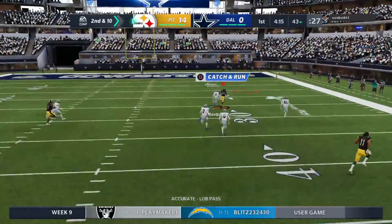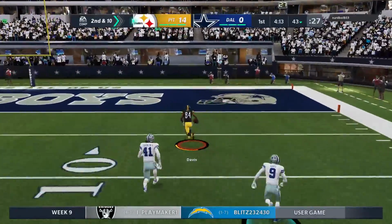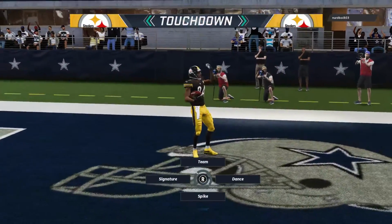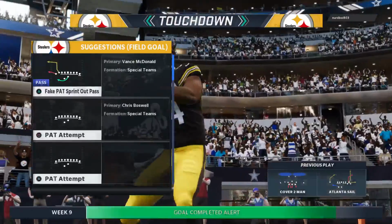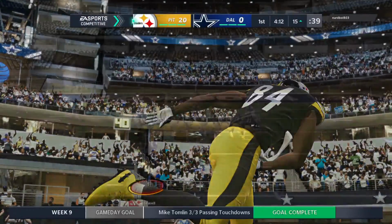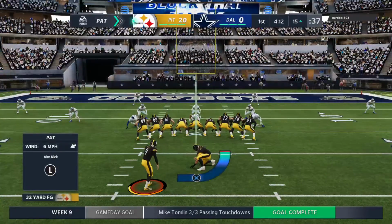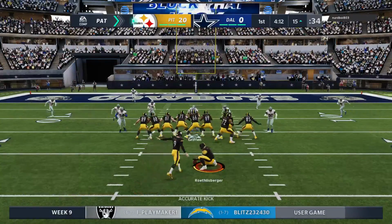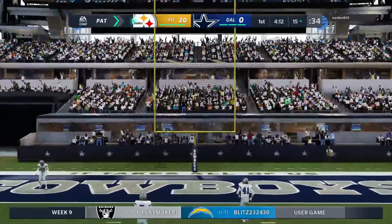He'll air this one out deep for Davis. This is caught inside the 15. And into the end zone. Touchdown, Pittsburgh. A big play there. His first touchdown on the year. And the Steelers find a way to stretch their lead.